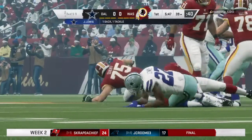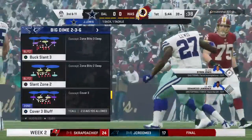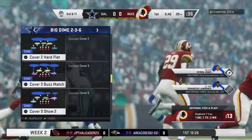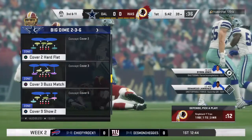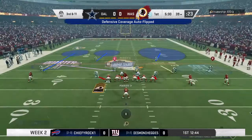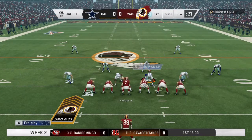And the Cowboys' pressure gets there this time for the sack. And their inaugural sack of the game coming from an unlikely source. You mean it wasn't a linebacker? It wasn't a defensive end? It was somebody like you. Oh, my goodness. Yeah, that's a surprise for the offense. That's not what they normally get when they think about pressure.